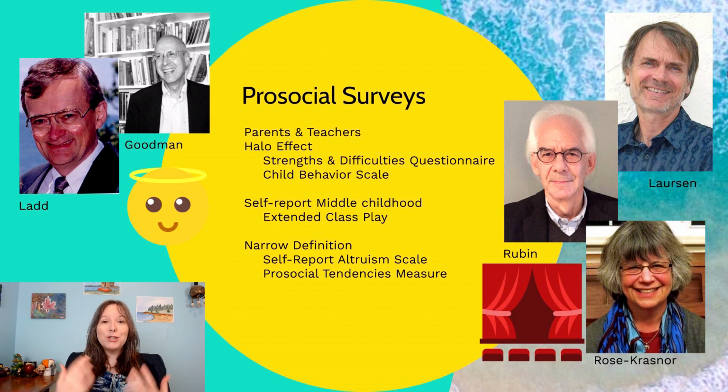Two of the parent and teacher rated measures I like to point out include the Strengths and Difficulties Questionnaire by Robert Goodman. This is a measure that you can find freely on the internet, and it's a really good measure that has lots of different subscales from not just prosocial behavior, but all kinds of other behaviors. Then we also have the Child Behavior Scale, developed in part by Gary Ladd, which also has a myriad of other types of subscales, which helps to reduce that halo effect.